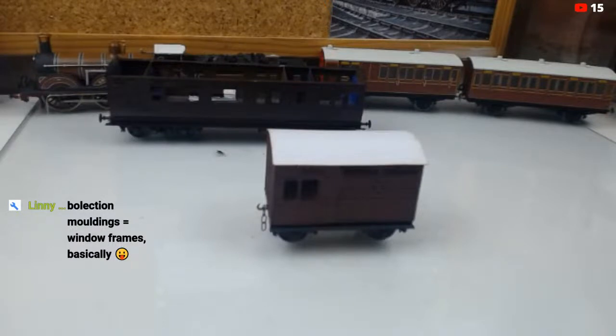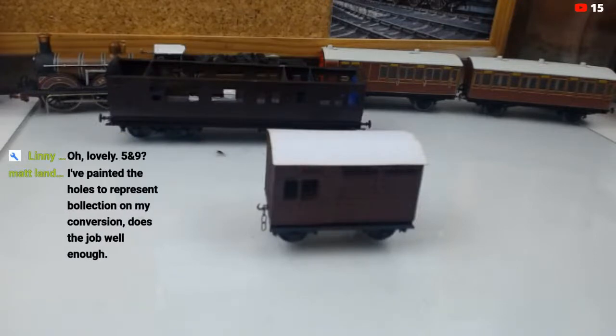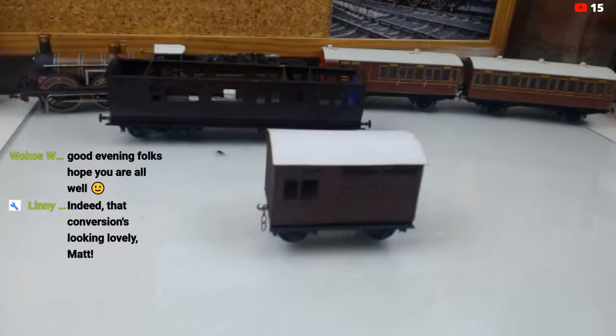LSWR carriage should have the collection mouldings picked out, which Hornby carriages don't because they don't have any collection mouldings. SCR boat train baggage car. Alex talking about collection mouldings difference. Oh, lovely. 5 and 9. Indeed, yes, 5 and 9, Linny. The boat train baggage car that the good lady Alex was talking about is the Hatton's ones, not the Hornby ones, Will. I paint the tiles, retro collection on my conversion. Does the job well enough? It does. Your conversion is looking really good, Matt. I was very impressed with that.